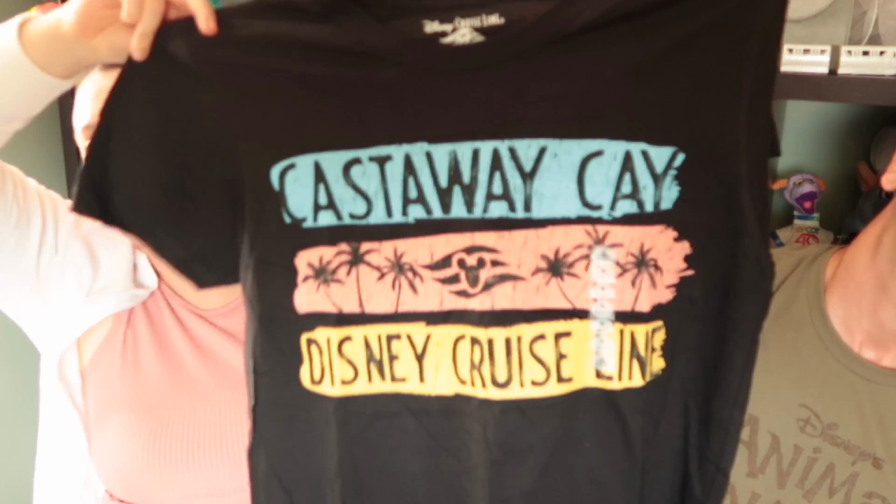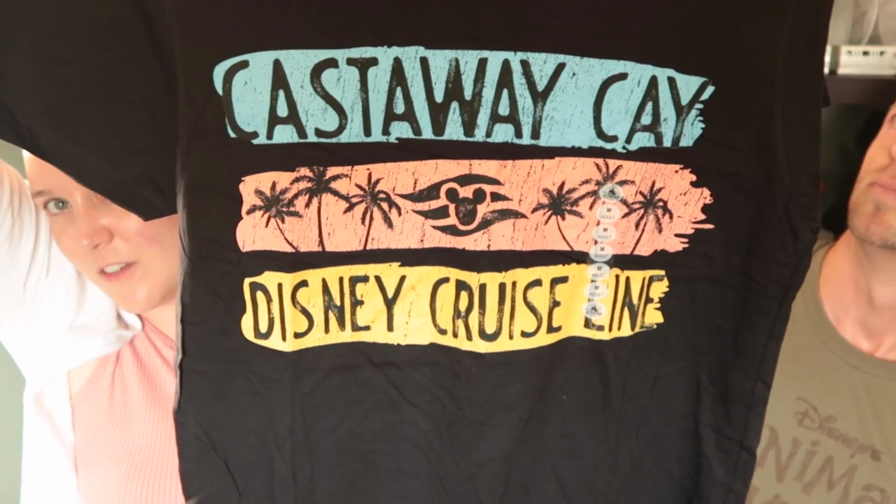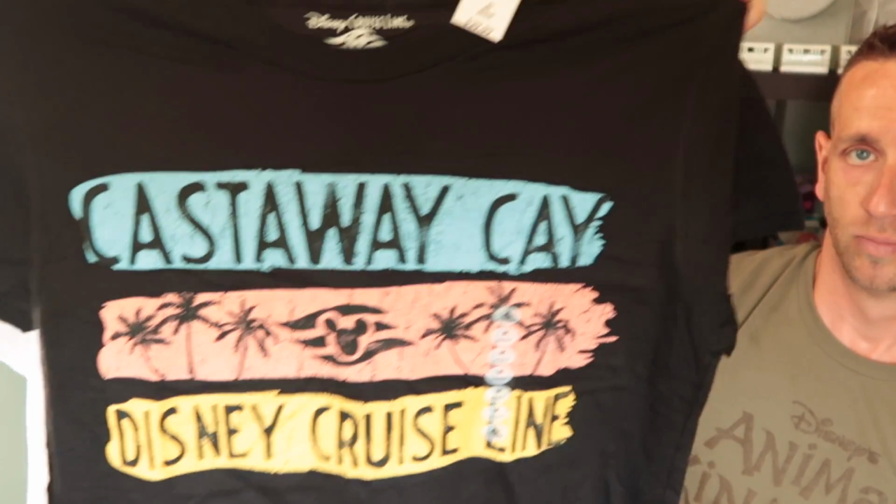And this was my Castaway Cay purchase. A t-shirt, and it says Castaway Cay, Disney Cruise Line. I just like it. I think it's cool. Something different than I would normally purchase. It has the logo there in the middle. I really like that. And this was $29.99, and I bought this at Castaway Cay.